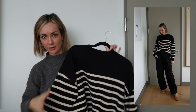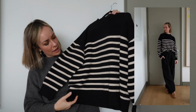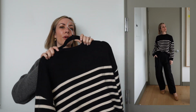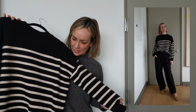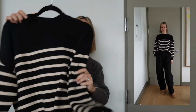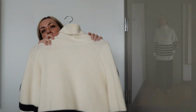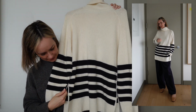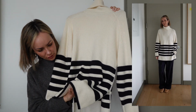So I loved that. I love that this was a little bit different, and it looks super cute over when I'm wearing a t-shirt, throw it on over it with jeans and little ballet flats. It's just a classic. I feel like you really can't go wrong with a striped knitwear. This is size small, and yeah, it's super cute. Again, this is the more classic look where it's the cream with the stripes. I got this from COS over the summer.